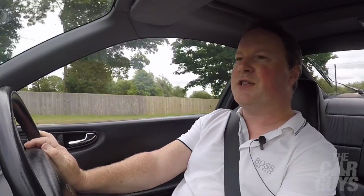This is a 2.2 litre double overhead cam 16 valve engine, so it's a 4-cylinder. It's not the most sexy of engines, I would be first to admit, but it's got a decent pace. Remember, this was up against the sort of hot hatches of the time.